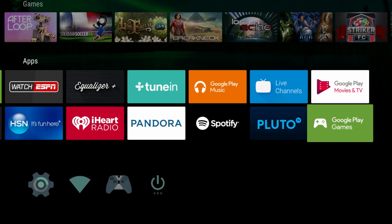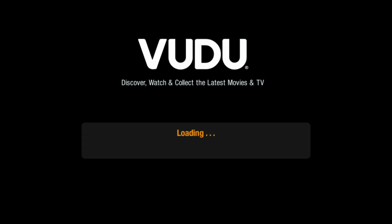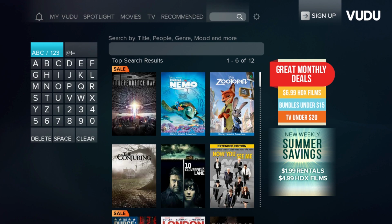Two things that I'm not seeing that are supposed to be in this update. One is in the Vudu app, you're supposed to be able to play 4K content and search with your voice. So when I load this up, you'll see right there a 1080p home cinematic experience. So it doesn't do 4K. And then also when I do browse and I go to the search up here and I click it, it doesn't allow me to voice search. And when I hit the voice button on the controller, it doesn't do anything. So that's not enabled. I don't know what's going on with that. We'll probably have to wait a little bit for that update to come out.